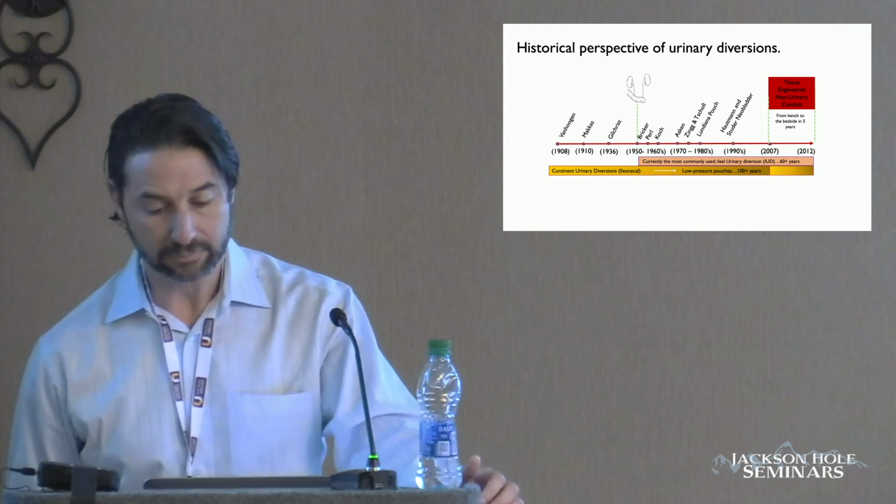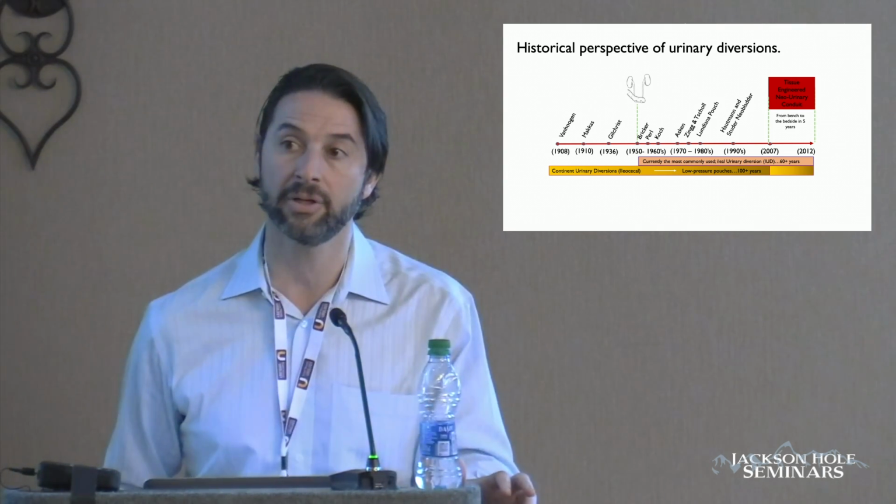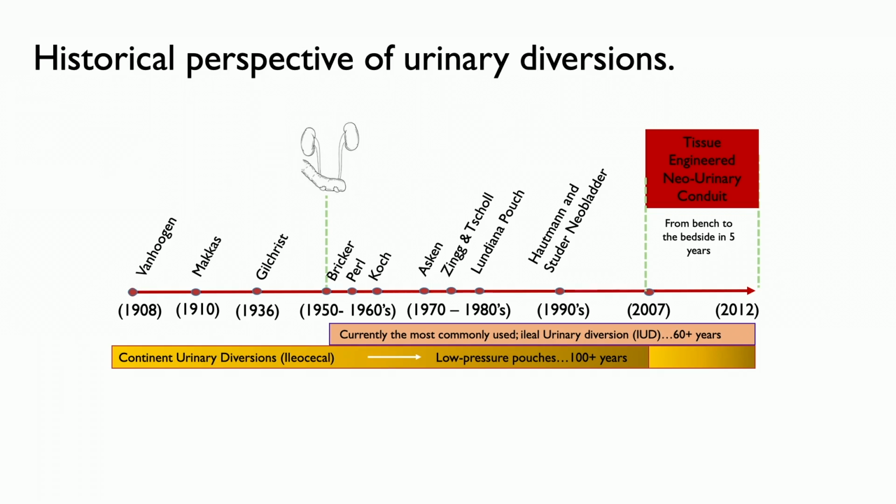What's been done? Well, this is a basic outline of urinary diversion for congenital abnormalities as well as for cancer. And you can see that we've really not made a lot of progress over the last 20 to 30 years. We're still utilizing the Studer or the Hautmann neobladder. We're still doing a Bricker conduit. And really the point here is that we're still using the GI tract.